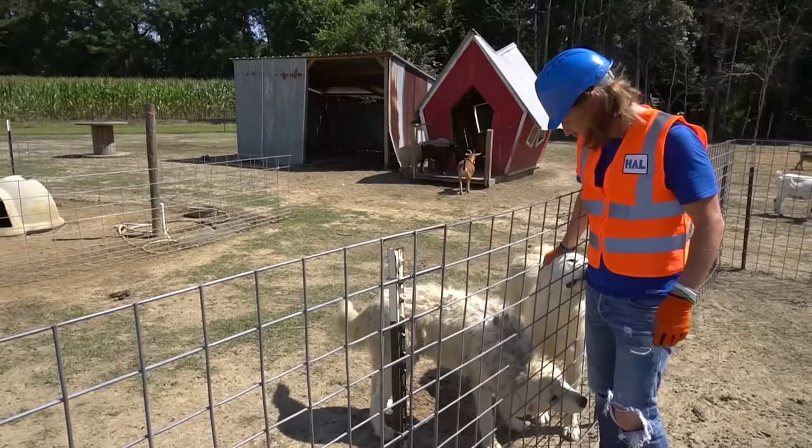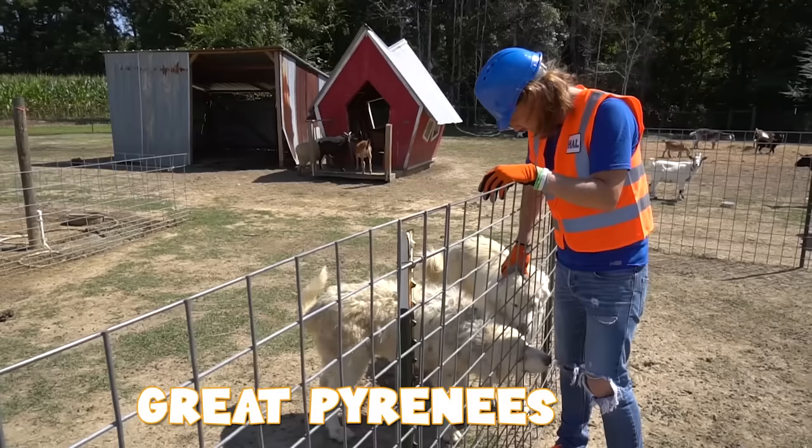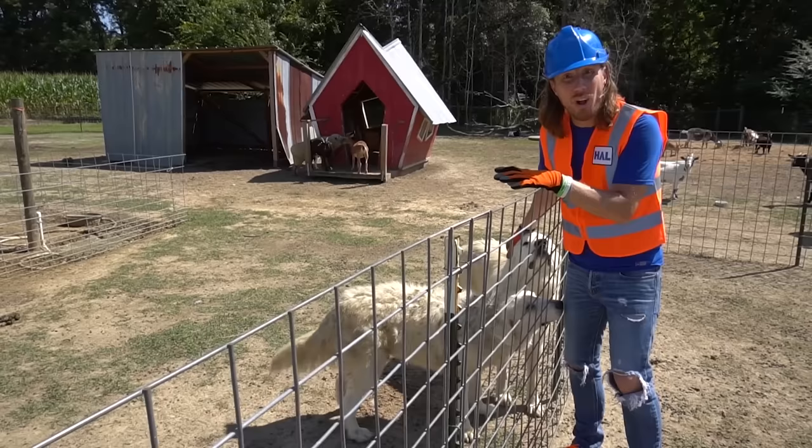Wow, look. These are cool dogs. You know that these are called Great Pyrenees? It's really cool. And you know that they have a really good purpose on this farm? And that's to protect all of the tiny animals. Right. Ain't that right? Oh, isn't that awesome?